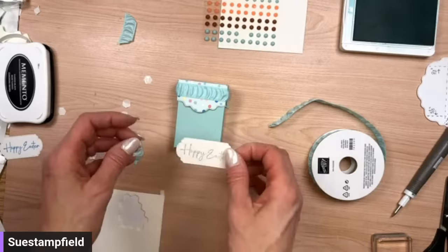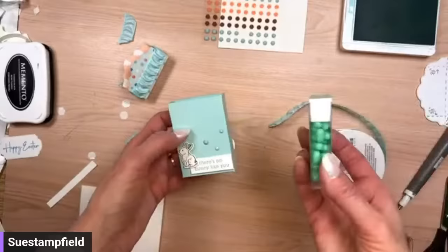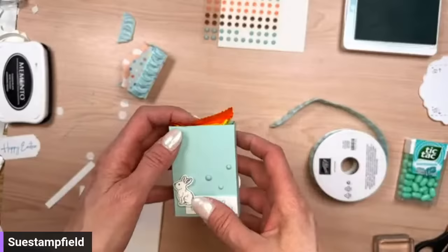Is it midnight yet? Oh, no. But our hour together is almost up. So, okay, there we go. There's the back of the box. Here's the front of the box. Let's open up the box. And again, we could put in the wintergreen Tic Tacs, which are kind of sort of the right color. Or we can put in the Reese's egg right there and pop on our lid.